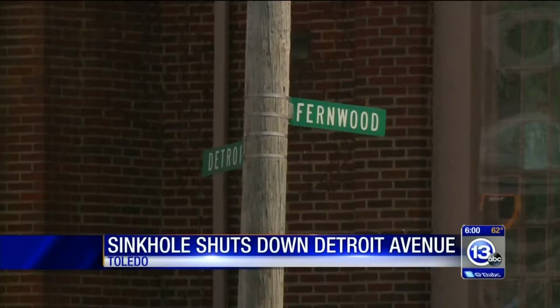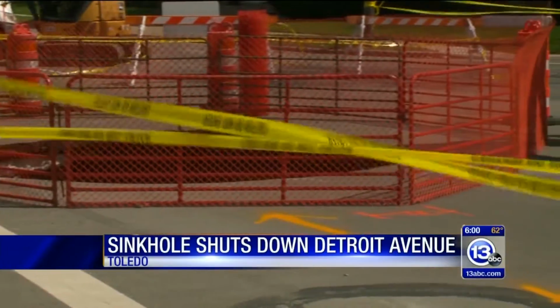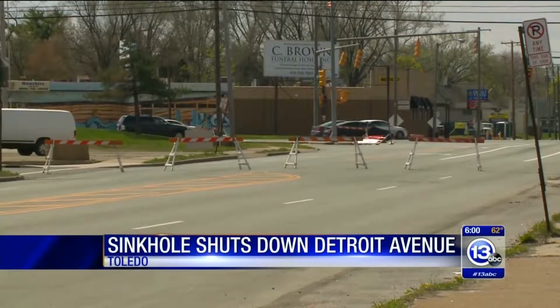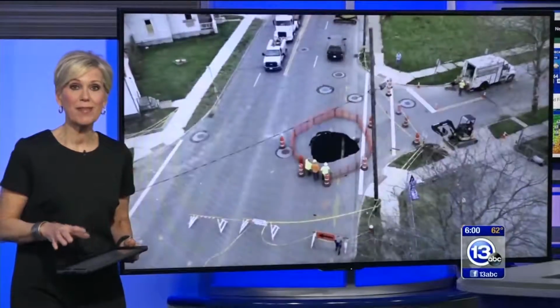City says 2 brick sewer mains dating back to the 1800s connect at that intersection. One of the lines broke and water poured out. That washed away stone, clogging the sewer line. Eventually, another water main also collapsed, bringing down the road with it. And now the challenge is making the repairs and taking a closer look at those lines to make sure this doesn't happen again. 13 ABC's Amy Montgomery live with more on the city's plan.